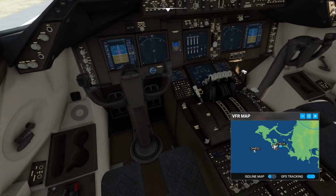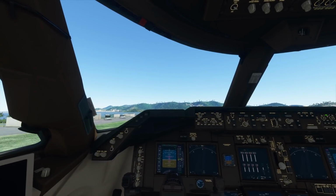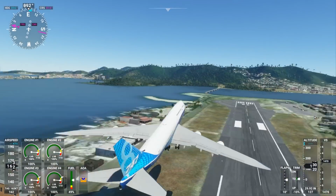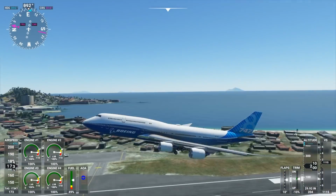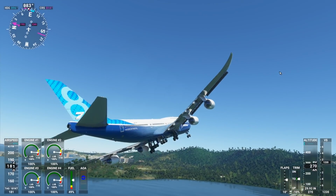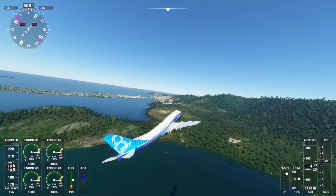Let's just do that. All right, let's set the engines for a full power takeoff. Everything is looking good. Let's go ahead and take off. There we go. That was a nice rotation. Normally, I think you would now turn to the right for the proper departure, but let's go ahead and turn to the left because our island is up north. Yep, very interesting procedure here in a huge plane like the 747.